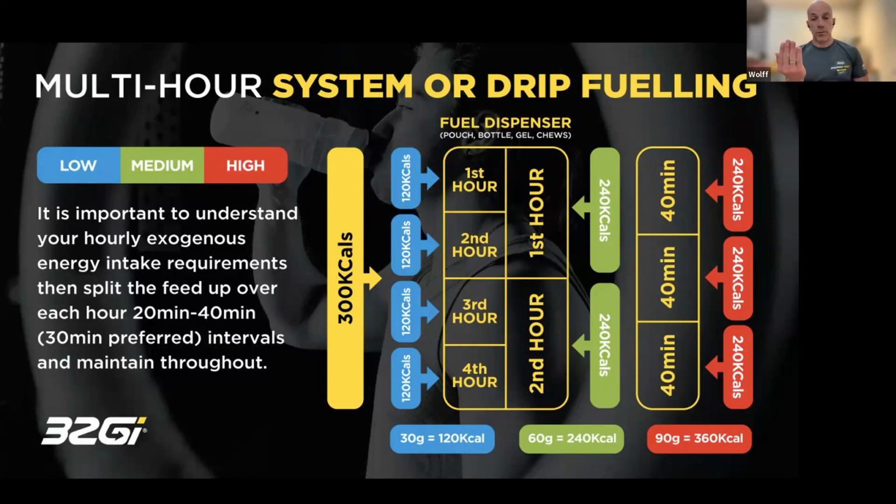A fuel dispenser could be a bottle with an energy drink. It could be a pouch with a concentrate in. It could be a gel. It could be chews. It could be a bar. It could be whatever. That is the way you're dispensing your fuel, your energy.